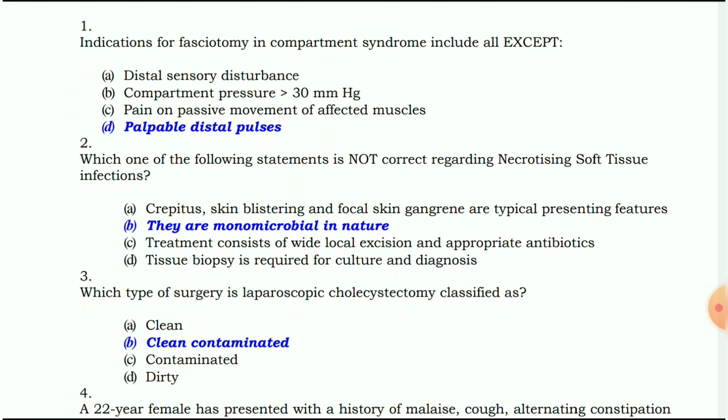The answer is palpable distal pulses, and indications for fasciotomy in compartment syndromes are distal sensory disturbance, compartment pressure more than 30 mm mercury, pain on passive movements of affected muscles.